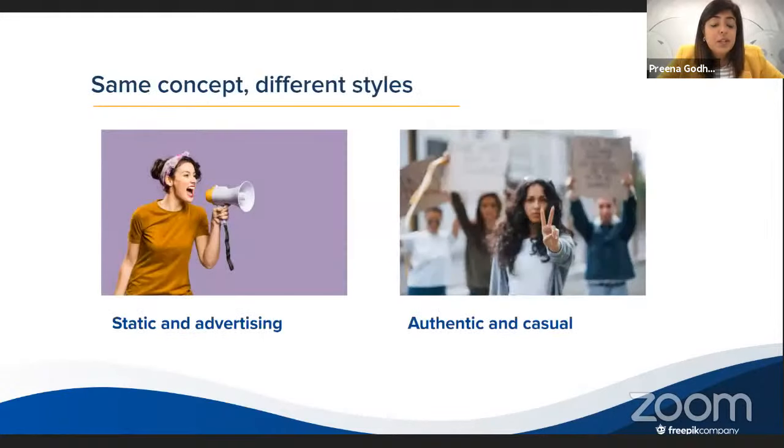Another feature that I wanted to highlight is that sometimes the same concept can be presented in different styles. As shown in the example in the slide, one same concept can be explained and presented in different styles. One has a more static and advertising approach, the one on my left, whereas the other one is a more authentic and casual approach, the one on my right.